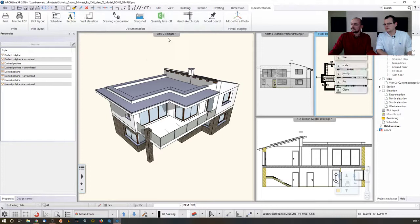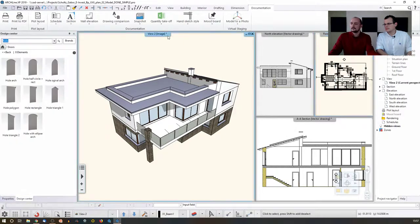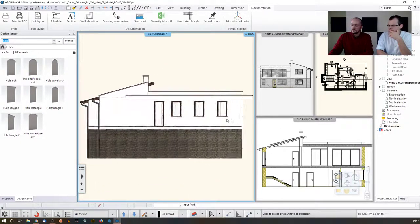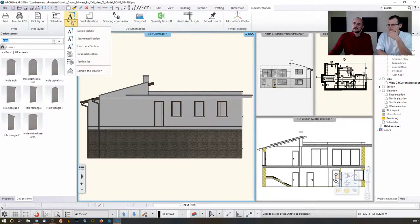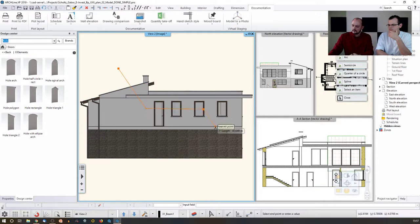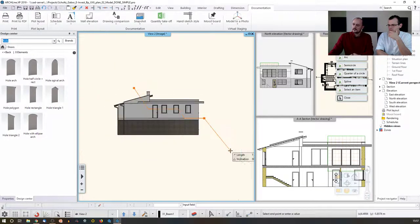Yeah, you're right. So I just go to the axonometric view, which is, for example, the front view. I just go to this one, so I just cut it in half. So I go to the section and the 3D model section, and then now I just draft something like that.